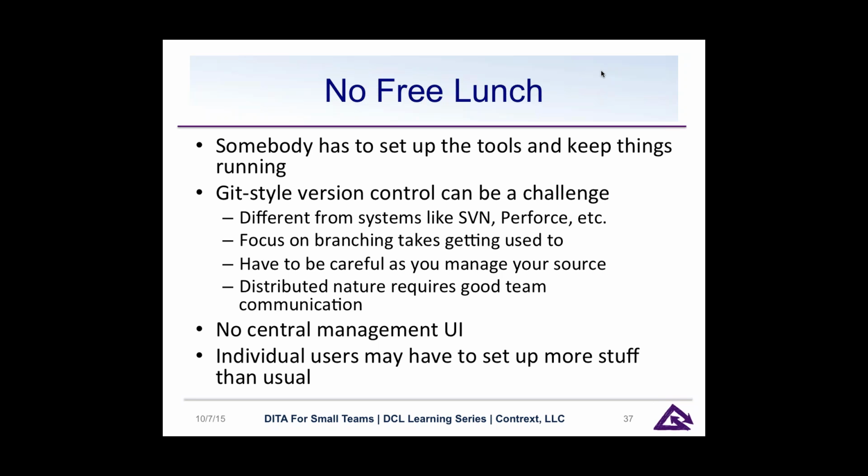And of course, you have to be careful as you manage your source. With any powerful tool, there's always the potential for going off the rails and getting things in a mess because you have too much power. Git's certainly there. So you need to be careful. You need to understand what you're doing. Not try to get too clever. And of course, here I think perhaps I should have a whole slide on just this one bullet: the distributed nature requires good team communication.